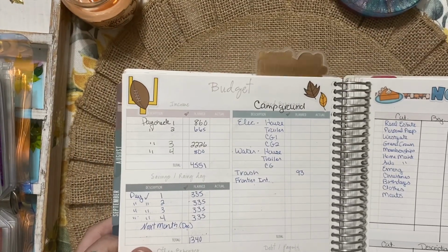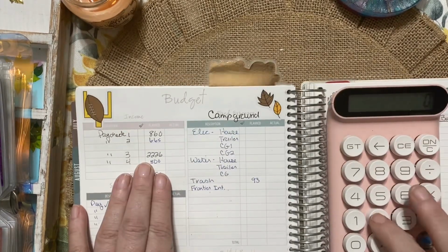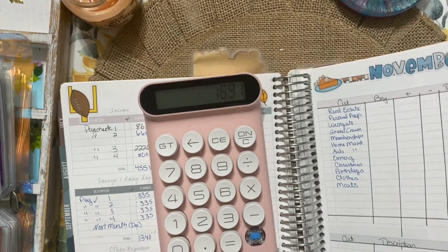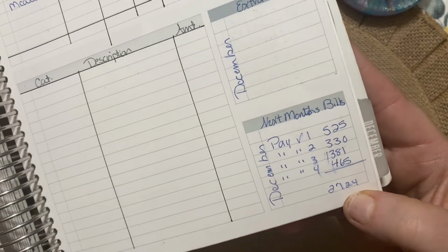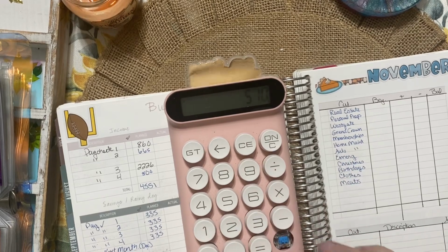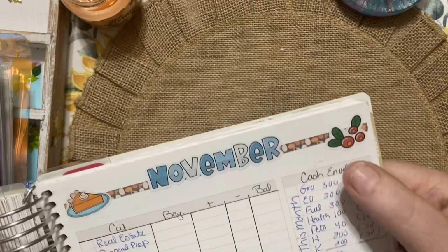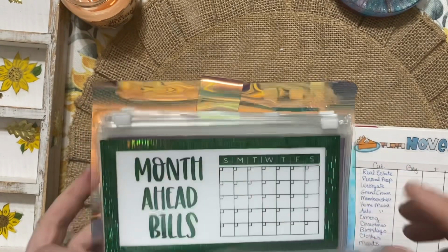Now you ask why I skipped paycheck 3. Paycheck 3 is my one that has a little extra. So if you take the $2,226, you minus the $335, which is for the cash envelopes, and then you deduct paycheck 3 over here, $1,381 is what I left needing for bills to have all my bill money for next month, because I need a total of $2,724. You deduct the $1,381. That leaves you $510. That $510 is what I have left for my month ahead stuffing that I'm starting. So even though this says November up here, the $510 from November will actually go in this envelope right here.